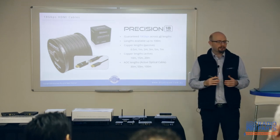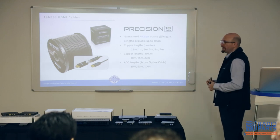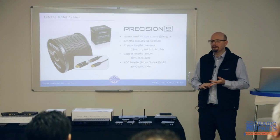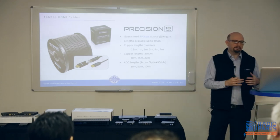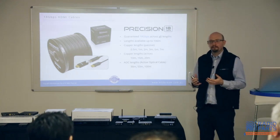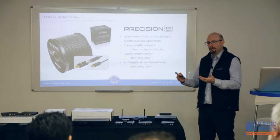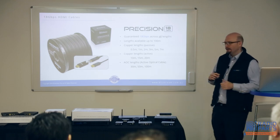So the first method, call it the premium method, the best way of getting a 4K 18 gig signal distributed throughout a premises is using HDMI cables. There are three methods we employ to do that. For lengths of 0.5 meter to 7 meters, we use copper. And the 7 meter cable is obviously thicker than the 0.5 meter cables. The thicker the copper, the bigger the pipeline, the more bandwidth you can feed through.